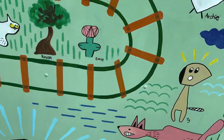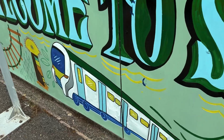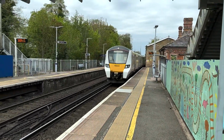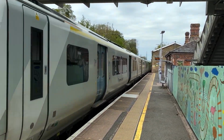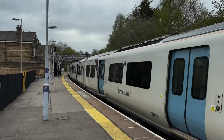This mural is very cool, to be fair. As you can probably guess, it's been done by a school. They've got a very nice impression of a 700 there. Yeah, I think that's pretty awesome. We're going to Bat and Ball and then back to Swanley.